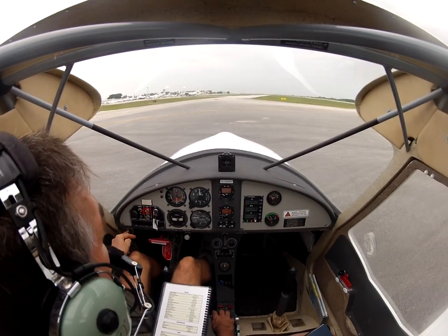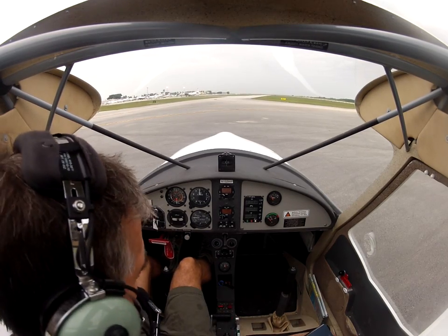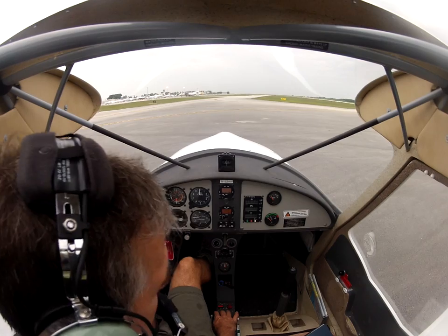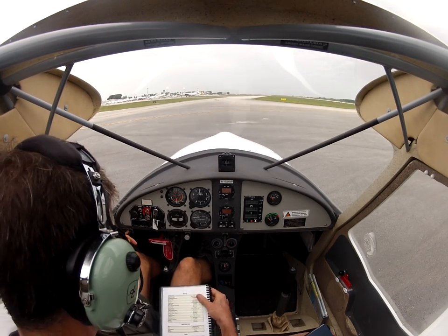I'm allowed a total drop on the Rotax 912 ULS of 300 and a differential drop between the magnetos of 150. So the total drop is around 180 and my differential between the two is about 50 or 60. That's good. Bring the throttle back to 2,000 and continue with the checklist.